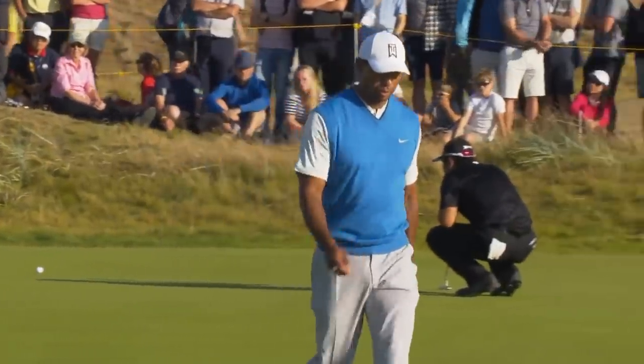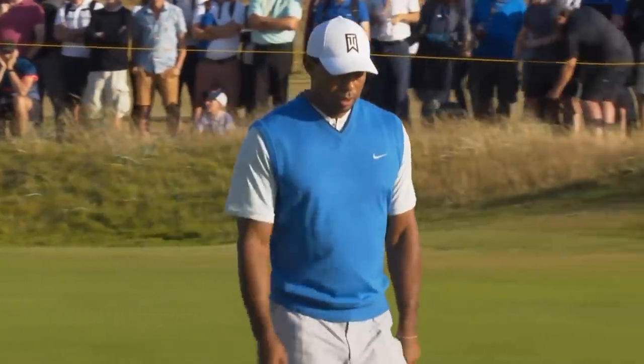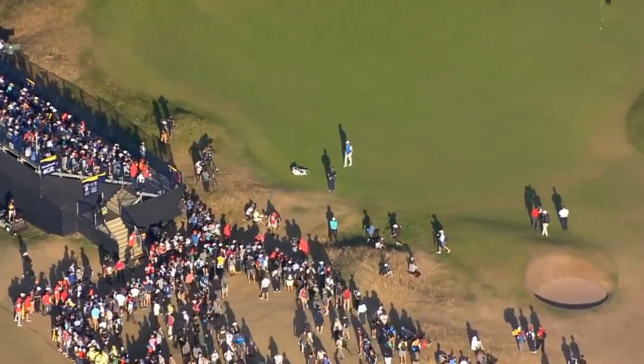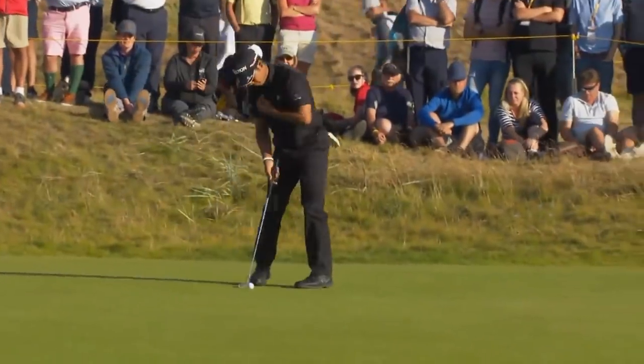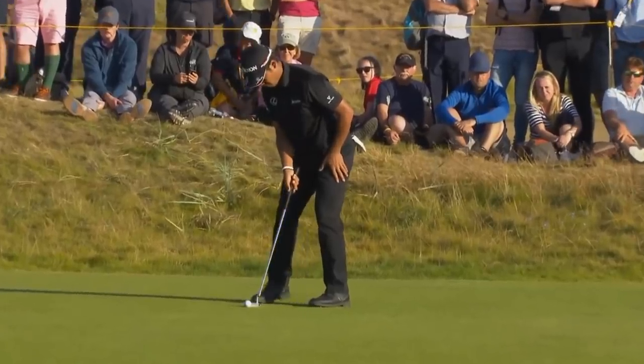Tiger's played the two easiest holes on the golf course in level par, so he's dropped shots to the field on the 6th and the 14th. He will be disappointed. Just played them both too aggressively. Yeah, he was too greedy there, wasn't he? I mean, he could have found the green easily. Two putt birdie, walk on.